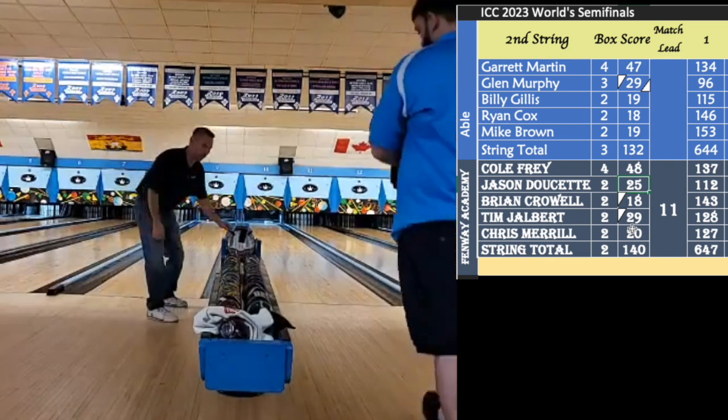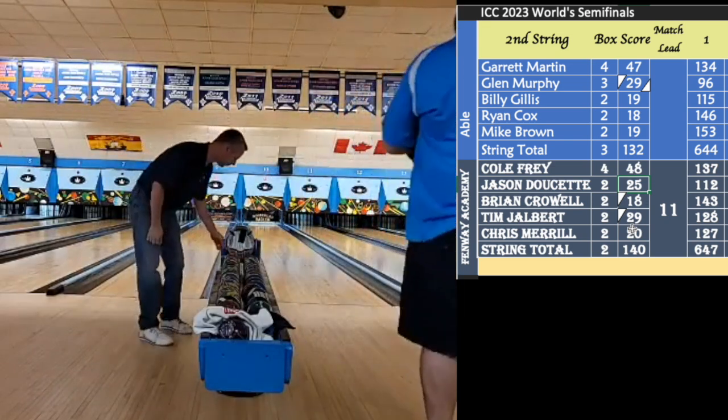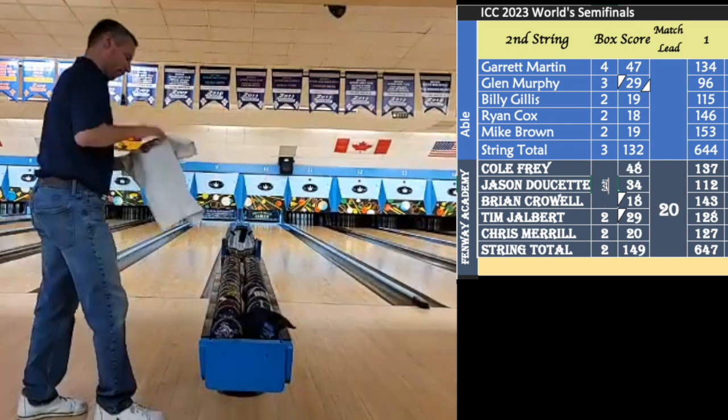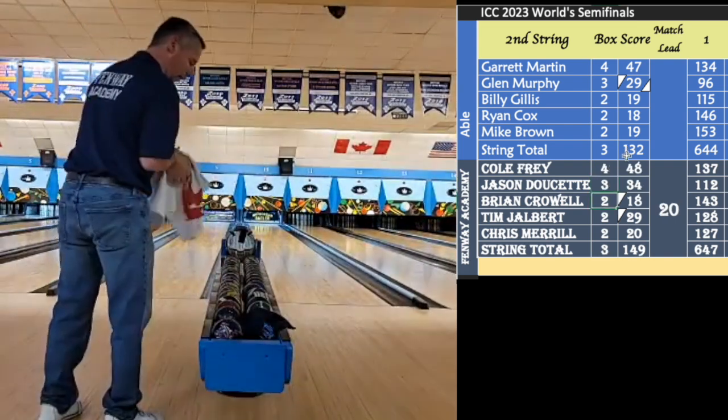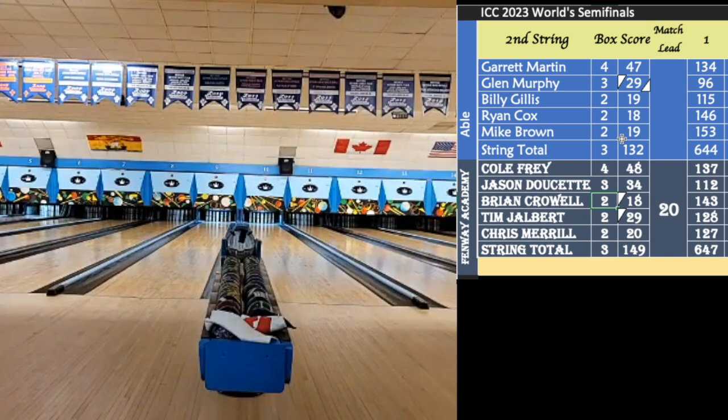Candlepin bowling area. That one was in the channel. That'll be a 9 for Doucette. Puts him at 34 after 3. Murphy now looking to double up.